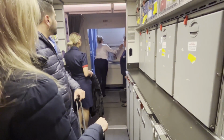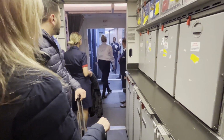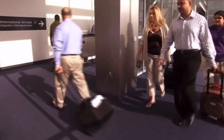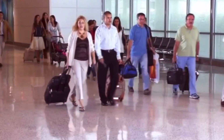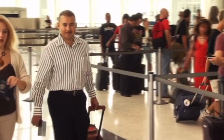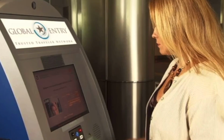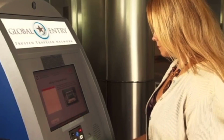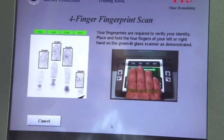So the door to the aircraft swung open. I wasn't quite the first out, but not too far away, and off into Terminal 8 at New York's JFK Airport. Well, I'd applied online back in the UK a few months before for the US Immigration's Global Entry. I'd done that first with the UK government and then through the US process, as you're supposed to do, and I'd been provisionally approved. And I'm keen to get Global Entry.